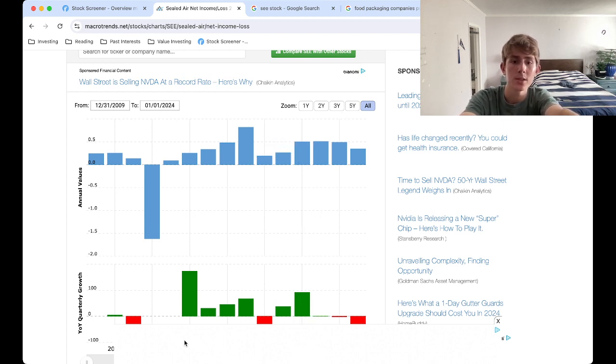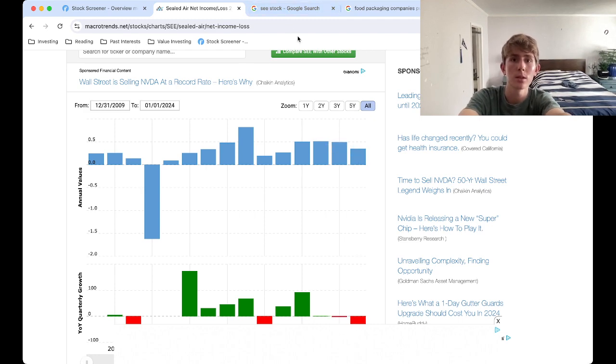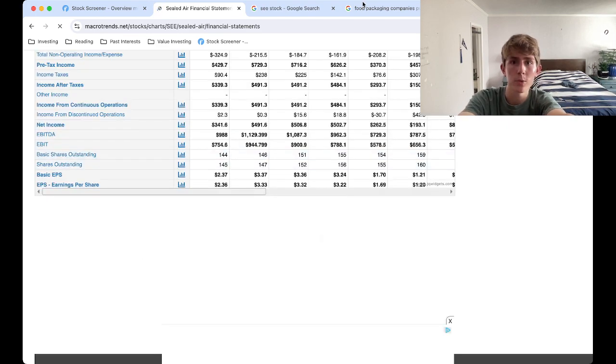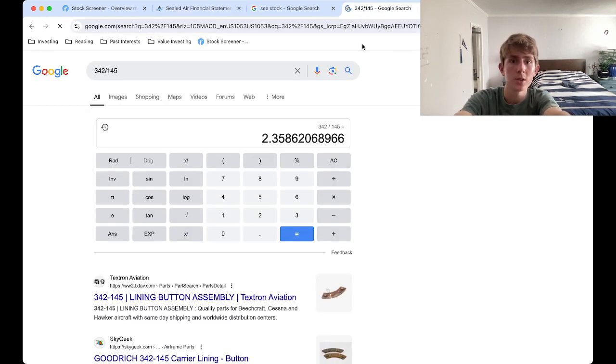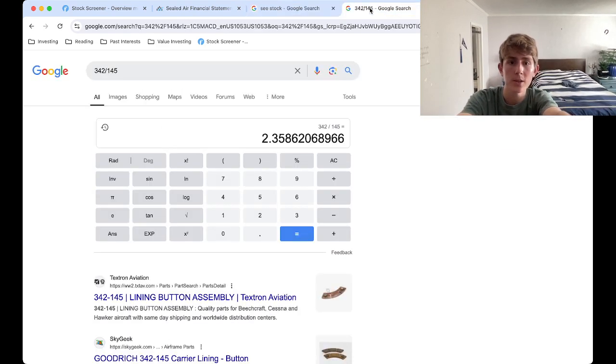If I were to give them normal earnings, this is at 0.5, this is at 0.3. I'm going to just use their most recent earnings and say 0.3. So 342 million. I'm going to find their earnings per share. Shares outstanding is 145, so 342 over 145. Here's the earnings per share of 2.35. And then price per share is 34.5, so I'm going to do this: 0.6 divided by the answer, earnings per share.